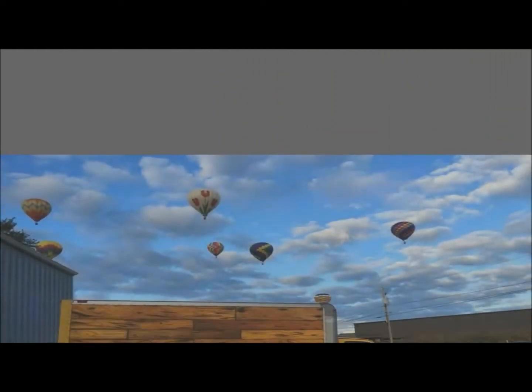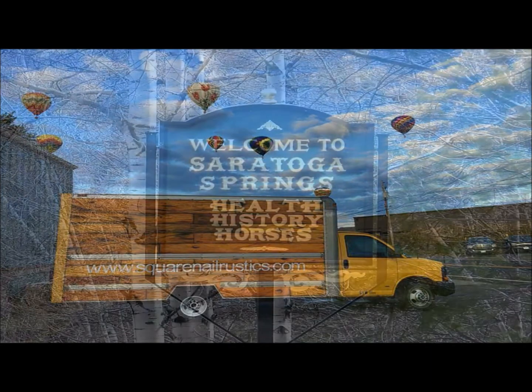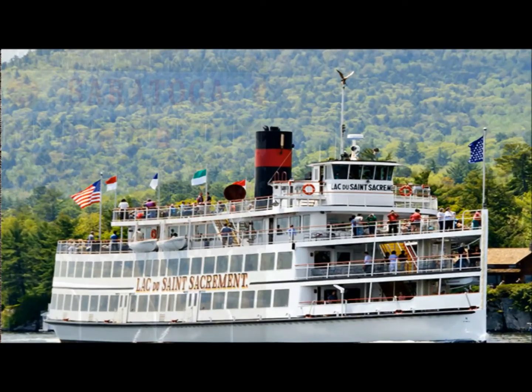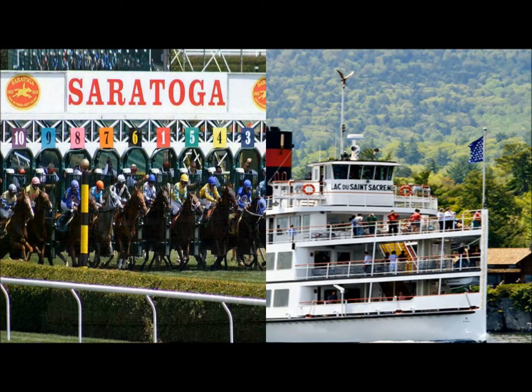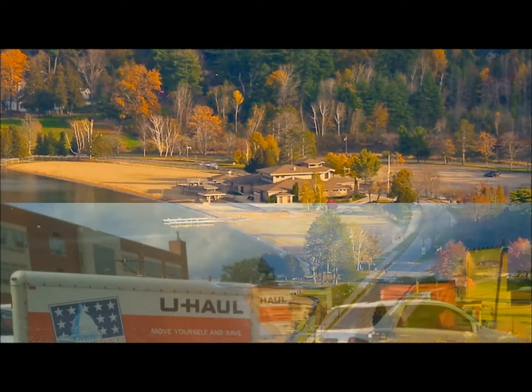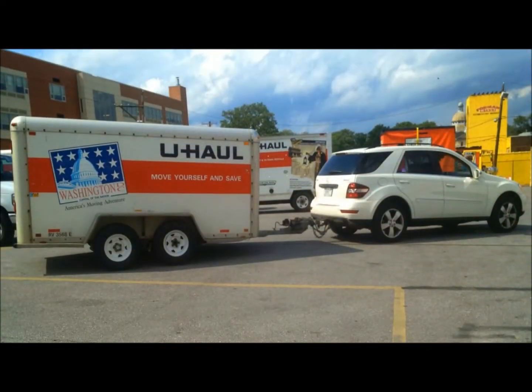We are located just 10 minutes from both Lake George and Saratoga Springs. We are an easy day trip or weekend getaway from most major cities. Come stay the night and return home with your flooring the next day. It's easy to rent a trailer from U-Haul and tow it behind your car.